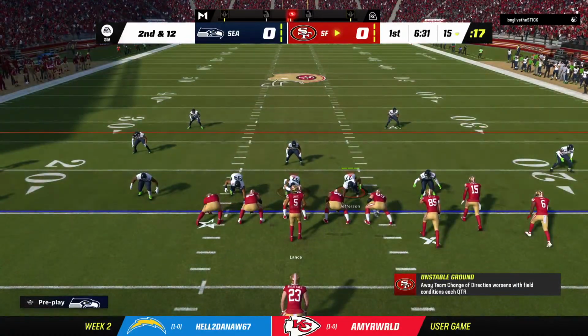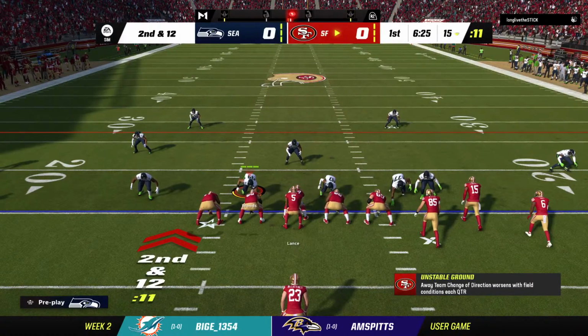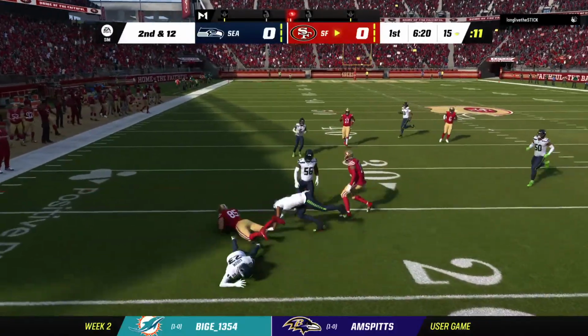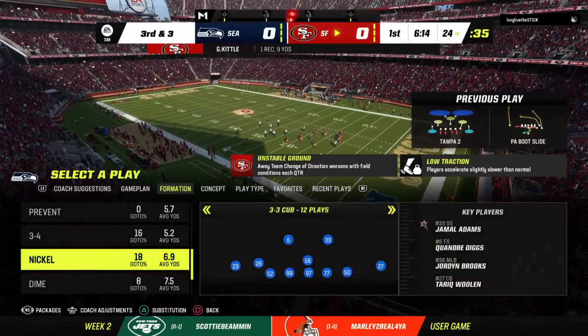So the opening play of the drive goes backwards. Now they'll come up on 2nd and 12. On play action, Lance completes it to the tight end, Kittle. So the completion results there in 9 yards. And now we've got a 3rd down and 3.